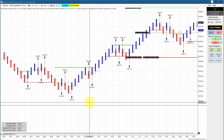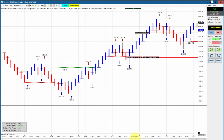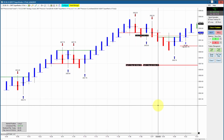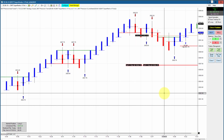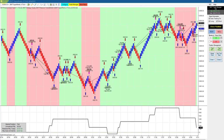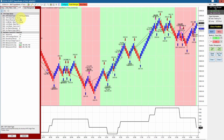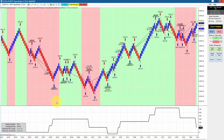The Emini S&P on our Super Renko 6 tick has an open position of 2 contracts, $200 or so, and this one starts trading at 12:30 p.m., noon, just after noon, and this has been a pretty consistent chart as well, even though it only trades half the day.